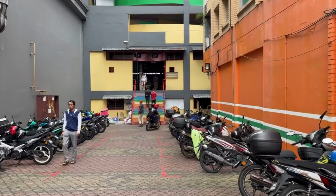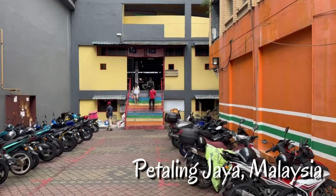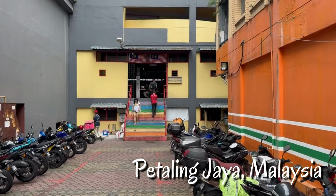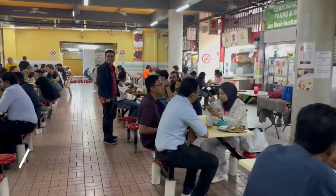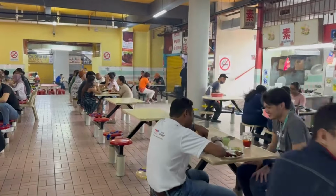So located about a 20-minute drive from Petaling Street is the suburb called Petaling Jaya. Now not to confuse viewers here, which is a home to this food court that has a popular vendor selling popular noodle soups of Malaysia.